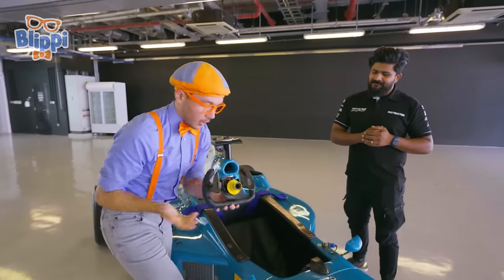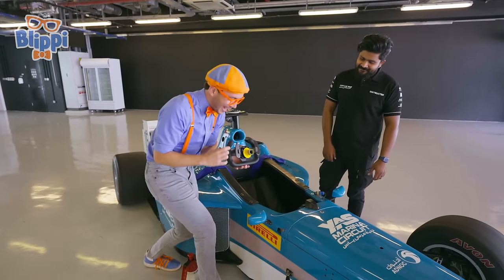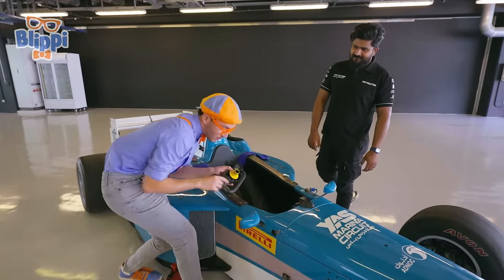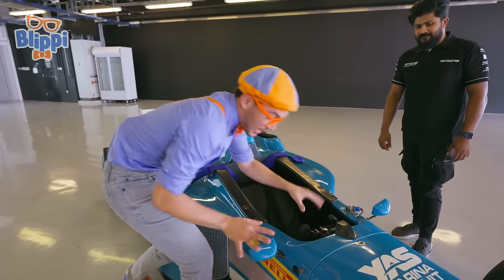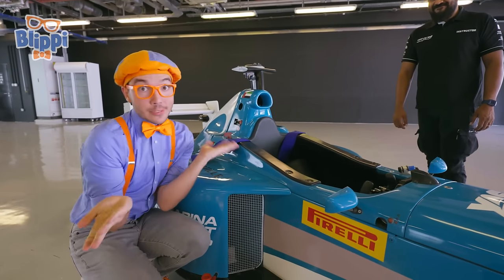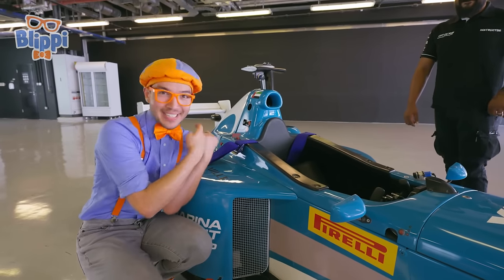And this race car, it has paddle shifters instead of a shifter like this. But it has some things that other cars have too, like here, rear mirrors. Yeah, the mirrors on the sides, they help you see what's behind you. So if you're driving, you don't bump into someone else. Yeah, you just look in the mirror, oh, and you can see behind you.